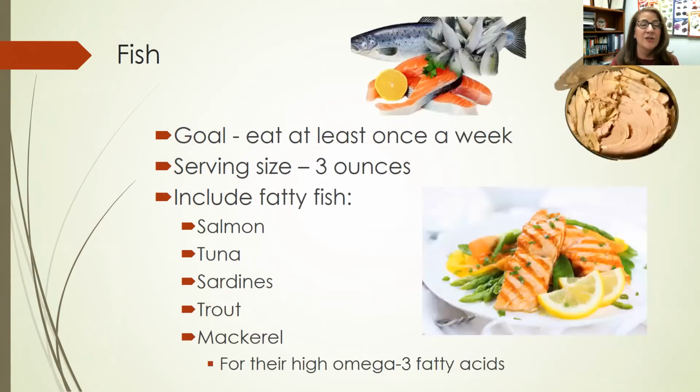Okay, now fish. So the goal for fish is to eat at least once a week, and the serving size is 3 ounces. And this would include your fatty fish for their high omega-3 fatty acids. So even though we don't recommend supplements to get your omega-3 fatty acids, eating fish is a great protein to include. And this would include fish like salmon, tuna, sardines, trout, mackerel. Okay, research shows that the omega-3 can help reduce inflammation and also lower blood cholesterol.